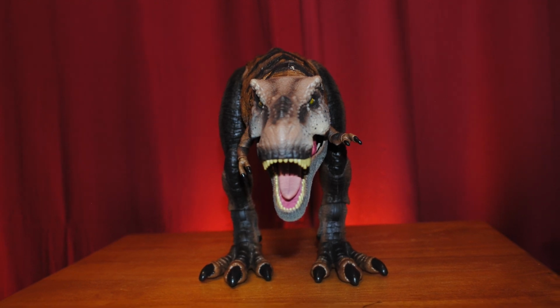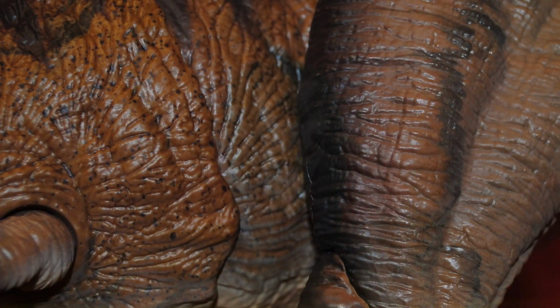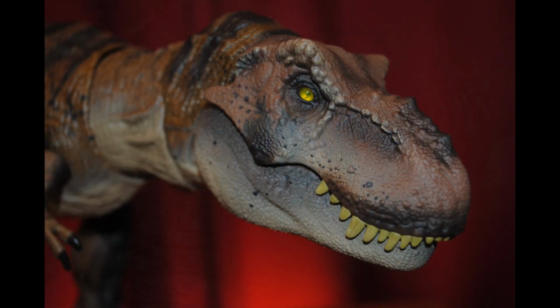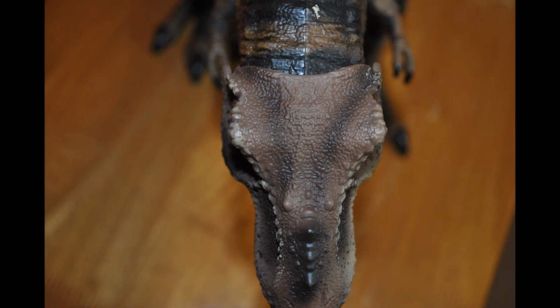Being so big, you can imagine that detail is no issue. The T-Rex in these movies has always had skin that's more leathery than scaly, and that's recreated here as expertly as we've seen on any of these figures. There is some variation on the head where the skin is a bit rougher. Now, we don't get many good looks at the top of Rexy's head in the movies, but the few glimpses we have still match up with this.